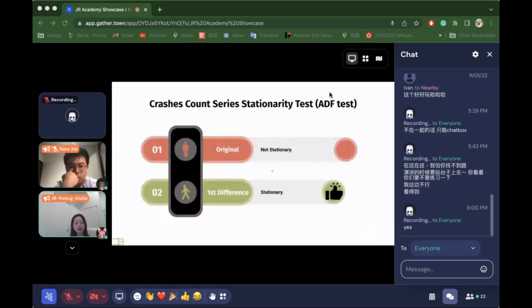The condition of time series modeling is that the series must be stationary. So we use the ADF test to test whether the series is stationary or not. If the series is not stationary, we can take a difference so we can obtain a stationary series. We can see that the original series is not stationary, but after the first difference, the series is stationary. So we can use it in the model.